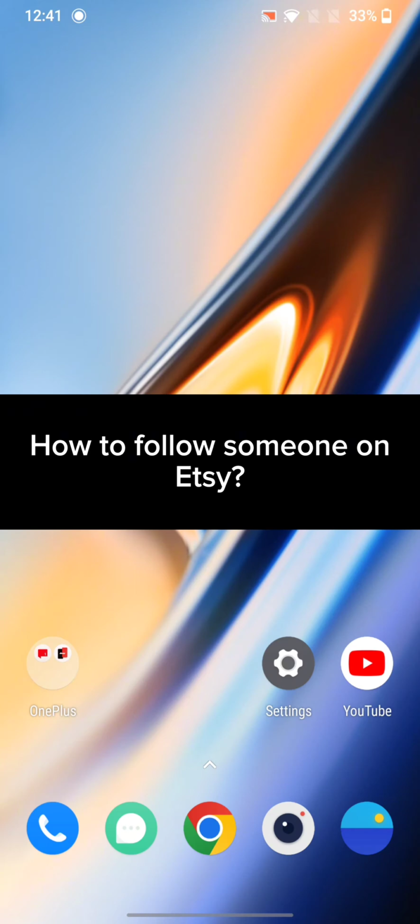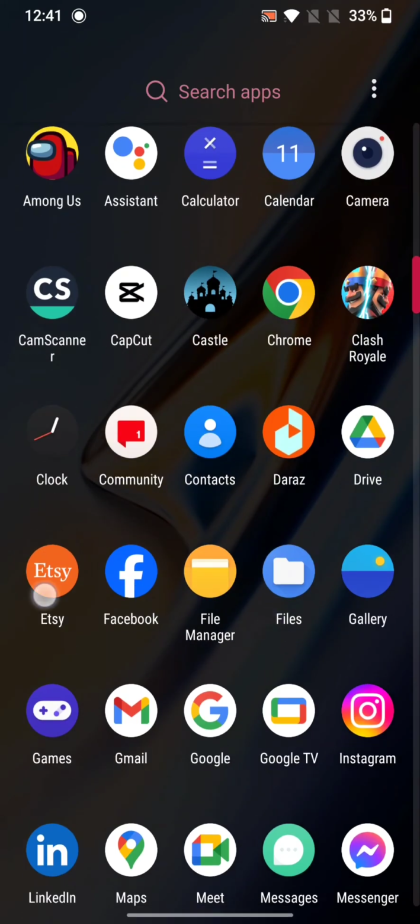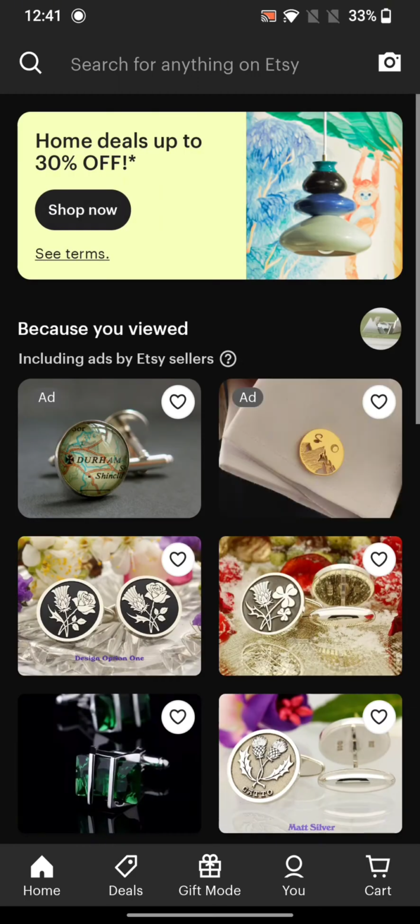To follow someone on Etsy, firstly go ahead and open your Etsy application. You will end up on the home page of your Etsy account. From the home page, tap on the product of a person you'd like to follow.